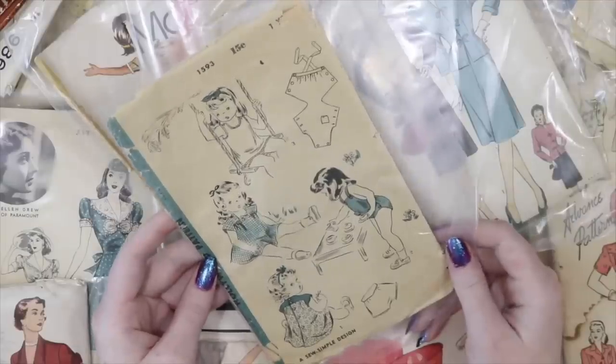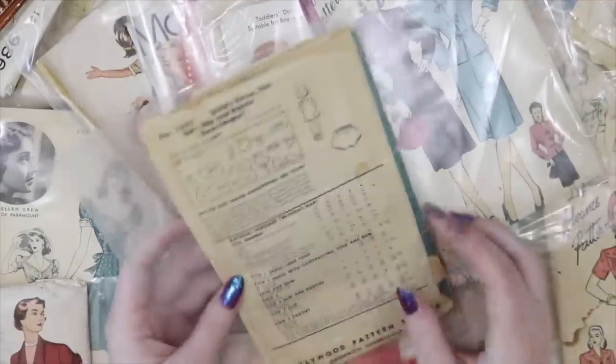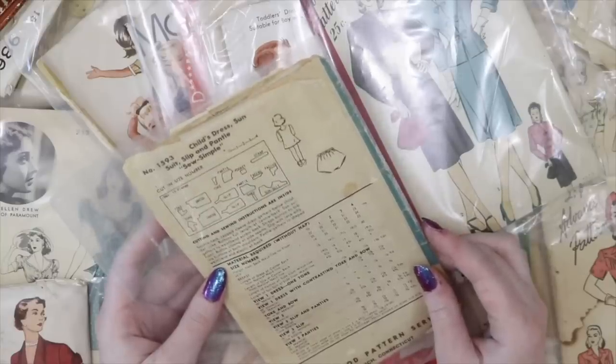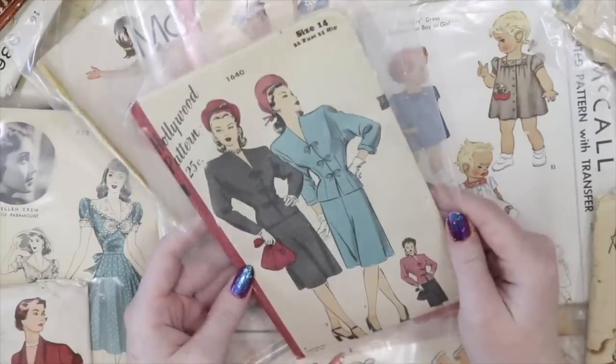Another pattern for a 1-year-old. It's called a So Simple Design and it's a child's dress, sunsuit, slip, and panty. This is a later Hollywood pattern from the 40s.